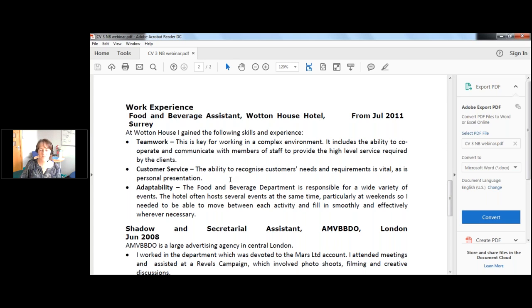Customer service is obviously the ability to recognise customers' needs and requirements. How can you prove to me in that job that you've demonstrated it? And so it's not just about what you've done, but what you did in that job, which shows the way that you work, which tells me, as a potential placement supervisor, how you're going to perform in my company, in my lab.